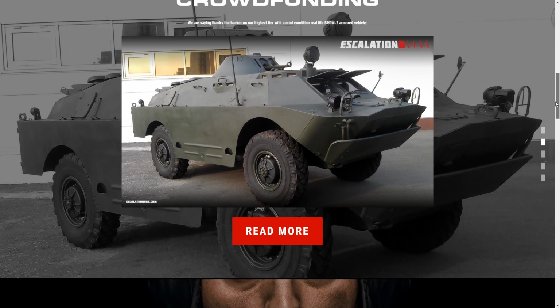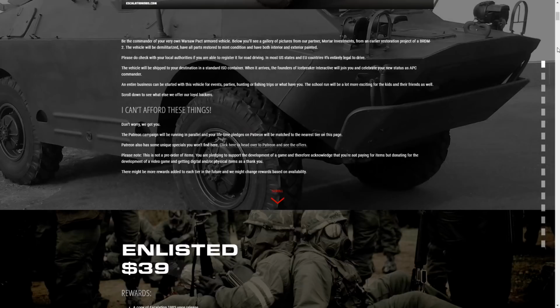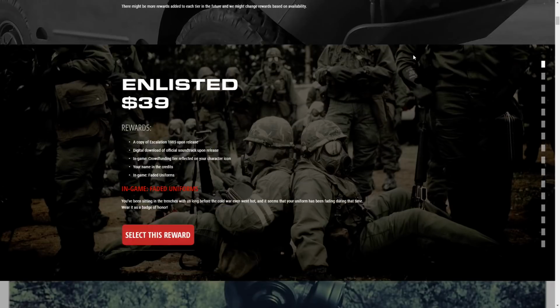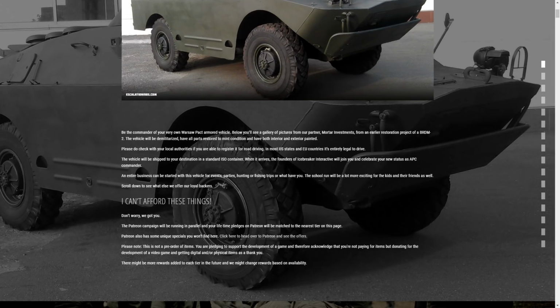Yes, and let's just take a little bit more of an overview of what they're thinking of doing. We all know of the BRDM and its capabilities, but now you can actually be the commander of your very own Warsaw Pact armoured vehicle. Below there is a gallery of pictures from our partner Mortar Investments from an earlier restoration project of a BRDM-2. The vehicle will be demilitarized, have all the parts restored to mint condition, and have both interior and exterior painting job done. Please do check with your local authorities if you're able to register it for road driving.